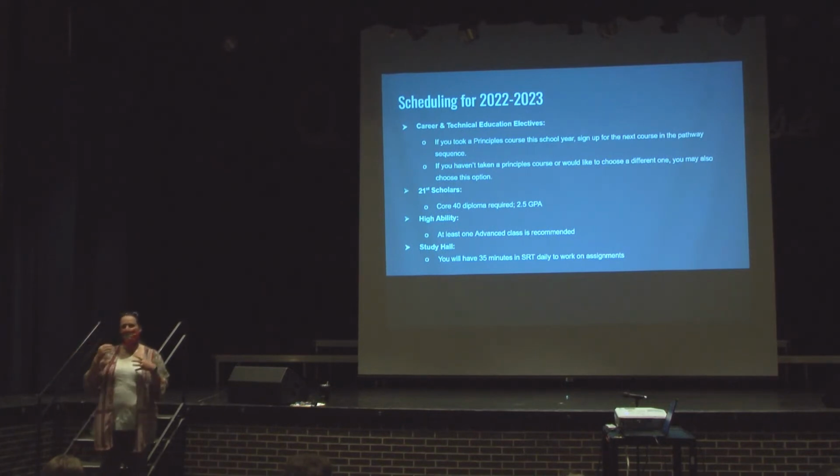The last one is study hall. So when you're picking out your courses for next year, you can take a study hall, especially as long as you're caught up in all of your credits, you're not behind in credits. There is room to have a study hall every semester until you graduate, and you can still get the required amount of credits that you need.